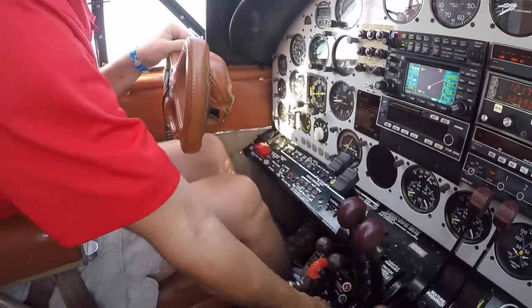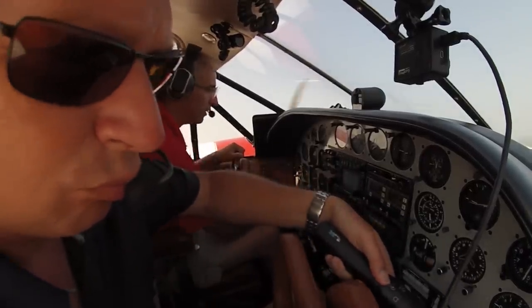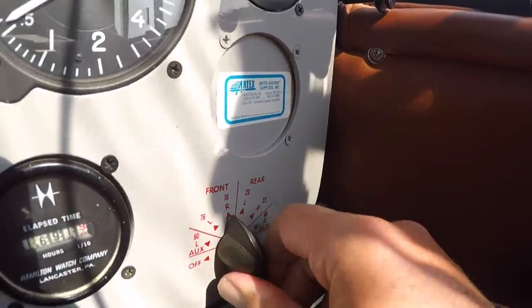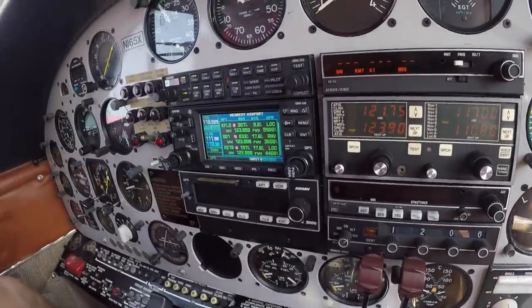All right. And if you can do one more thing for me. Certainly. Take the fuel selector and put it on the right main. Right main as in front? Yes, right front. You got it. Want to make sure we stay 4 miles from Fond du Lac.